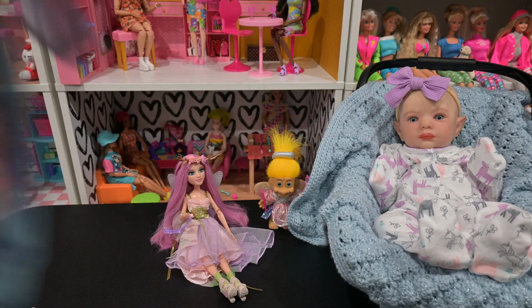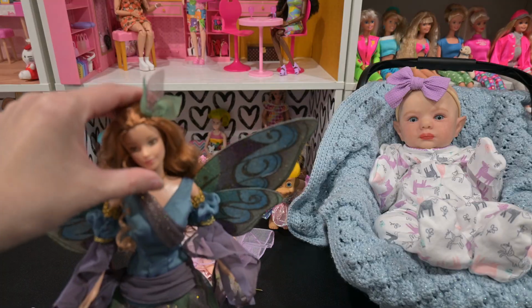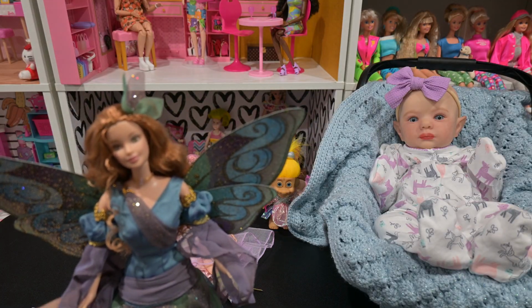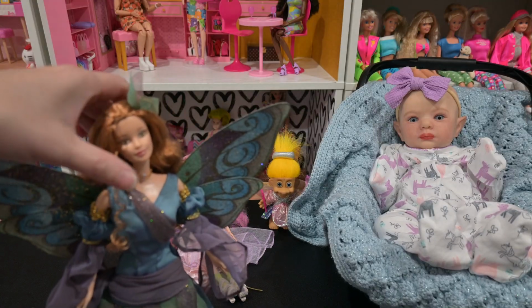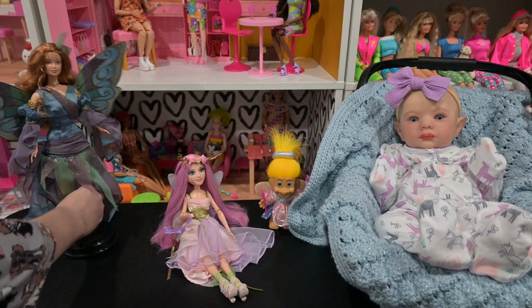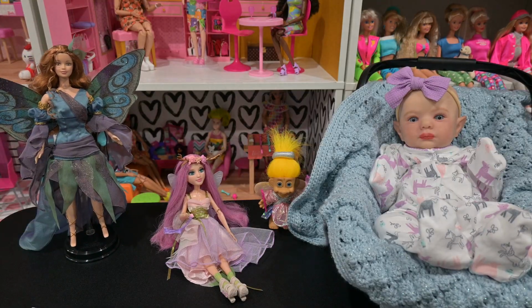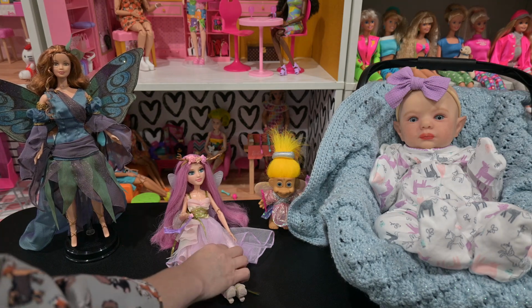Yeah, she's very pretty. And actually in my old house, she was really the only Barbie that didn't hang out in my doll room. I had her out in the dining room area, so she hung out on the buffet. But now she hangs down here with all the other dolls. I'm trying not to have my collections spew too far out into other rooms.